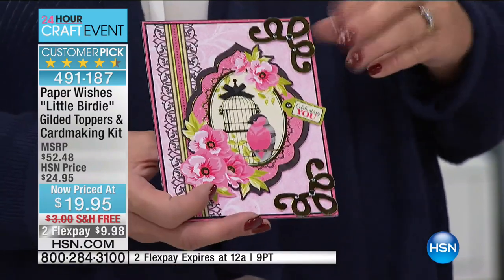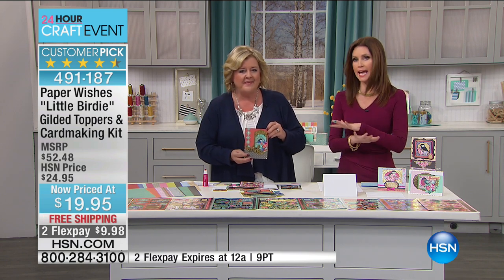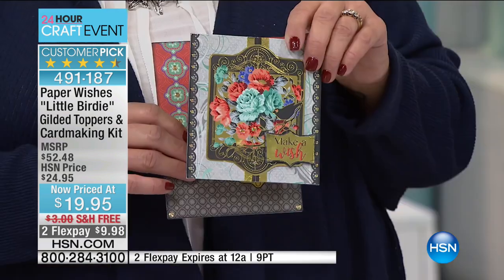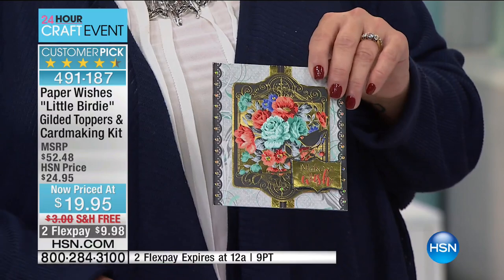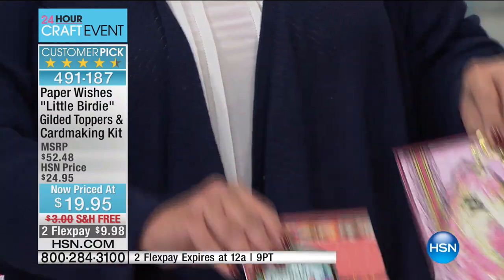If you're a scrapbooker, this is absolutely perfect for you. Right, because you don't have to use them just to make the cards. You can use these in your scrapbooks, any of your paper crafting, of course. But even if you're decorating, maybe this Christmas you were like, oh, I wanted to be able to give those beautiful gifts. You can use these to decorate any of your gifts or your boxes, or the bags.